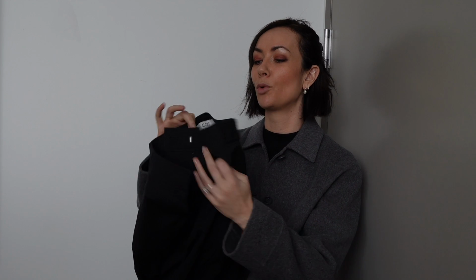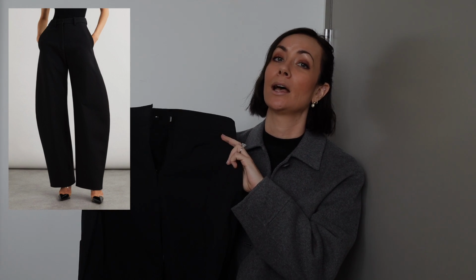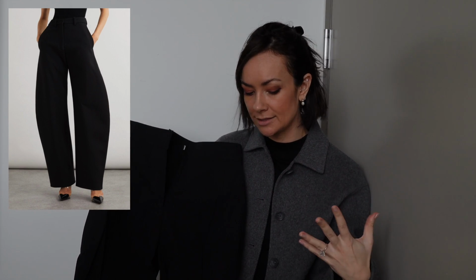Let's start with the most daring of the haul, I will say. So these pants I was wearing pretty much all morning. In fact, I just had to take them off to show you all. But I saw these pants and I thought to myself, these are not a dupe like the kids are saying, but they are inspired, I would say, by Alaïa and the very famous Alaïa jeans and Alaïa pants.